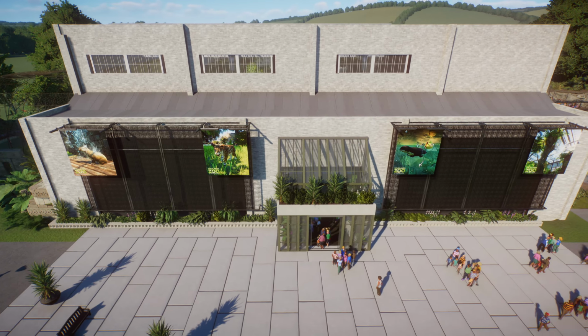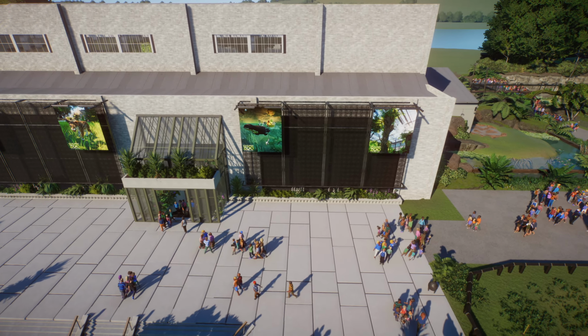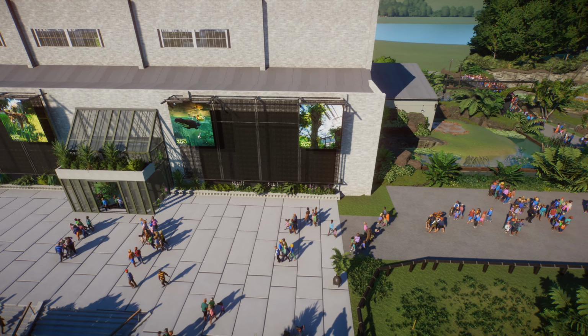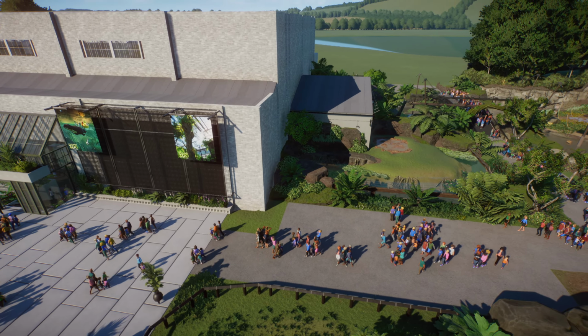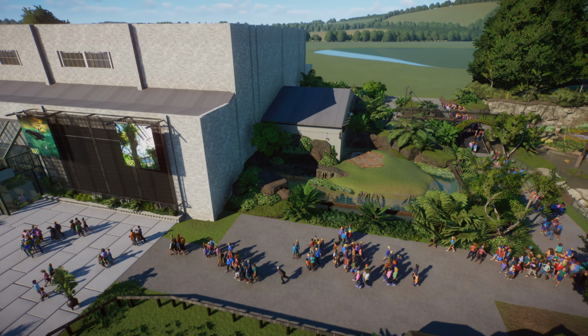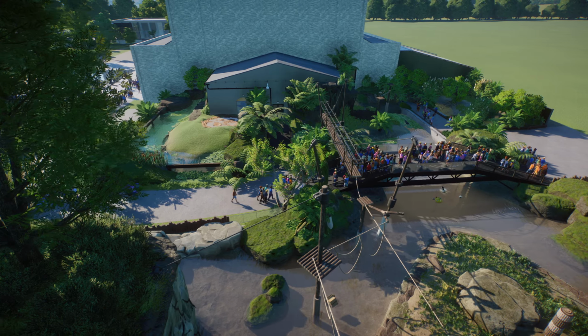However, as far as the habitats go and as far as the inhabitants of those habitats go, I think we are just about done. I'm really happy with it. It turned out very well. I'm glad I took the time and spread it out over a couple of episodes. There are some tweaks, there are some decoration that I still want to do, and I'm going to do that off camera, and we'll have a bit of a recap once that's all finished.